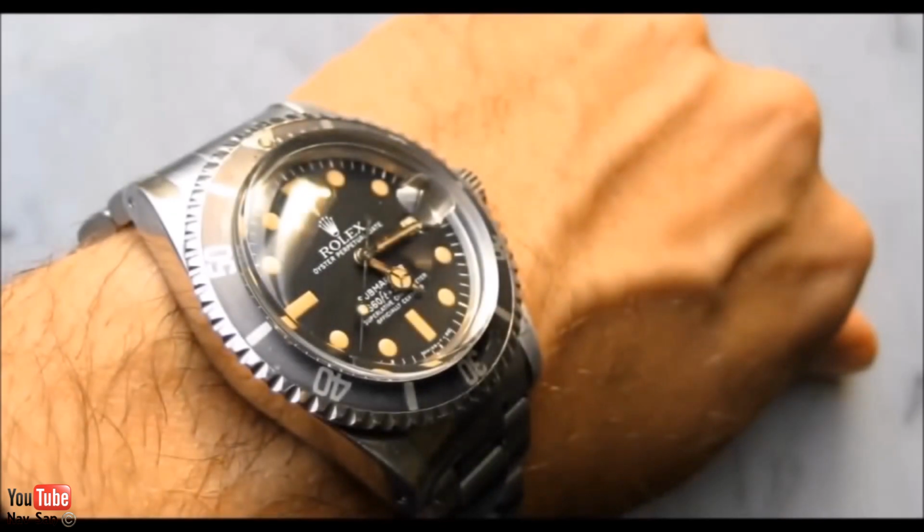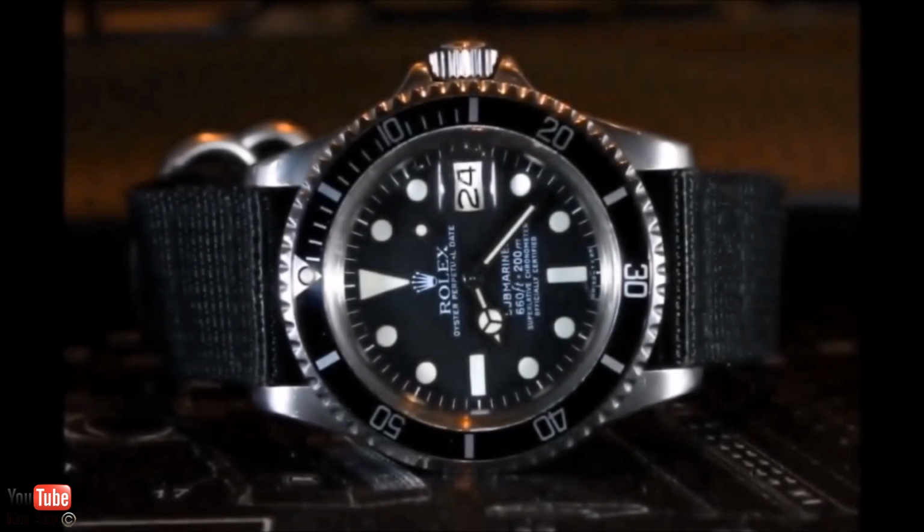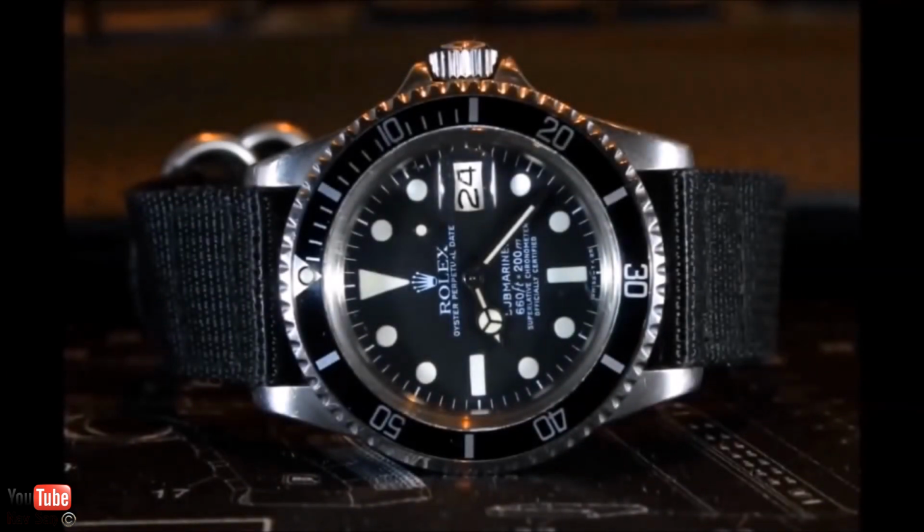The reference 1680 was introduced somewhere between 1965 and 1966. I don't know exactly when it was introduced, but it was between those years, and it had the chronometer status and also the date display. This was also the first Submariner to have a date magnifier built into it, which we call the Cyclops.